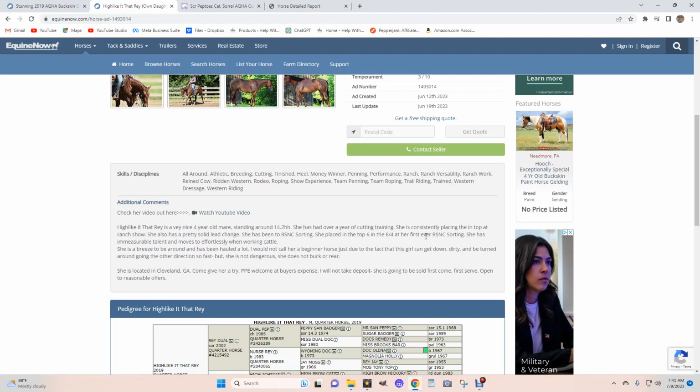Over a year of cutting training, consistently placing at the top at ranch shows. She is also pretty solid on lead changes. She has placed in the top 6 at a sorting association. In sorting, she has immeasurable talent. She is a breeze to be around and has been hauled a lot.